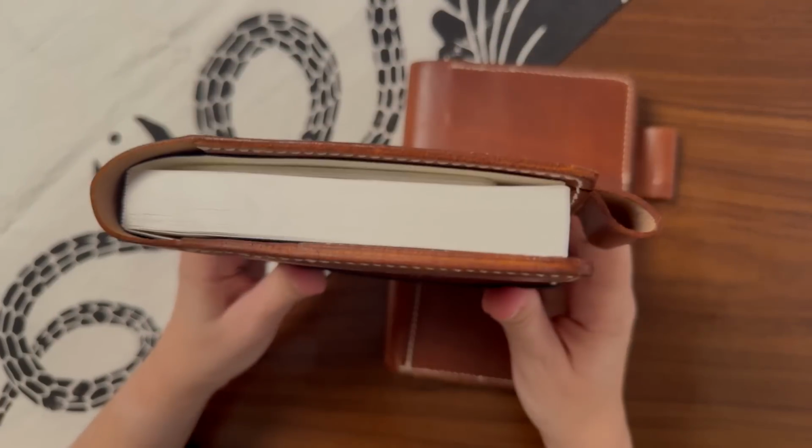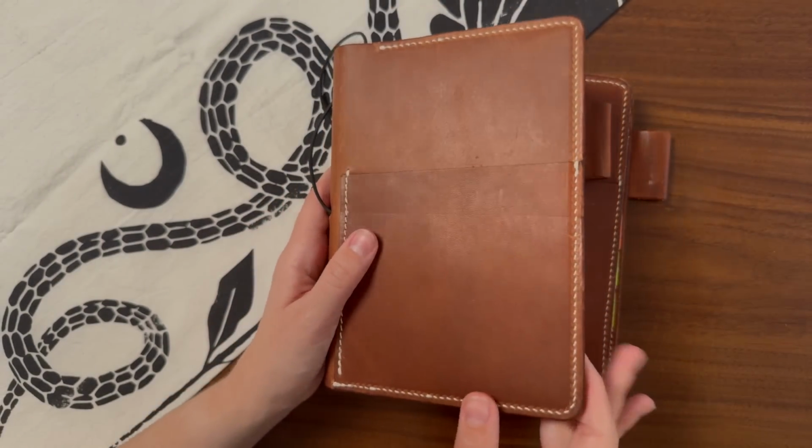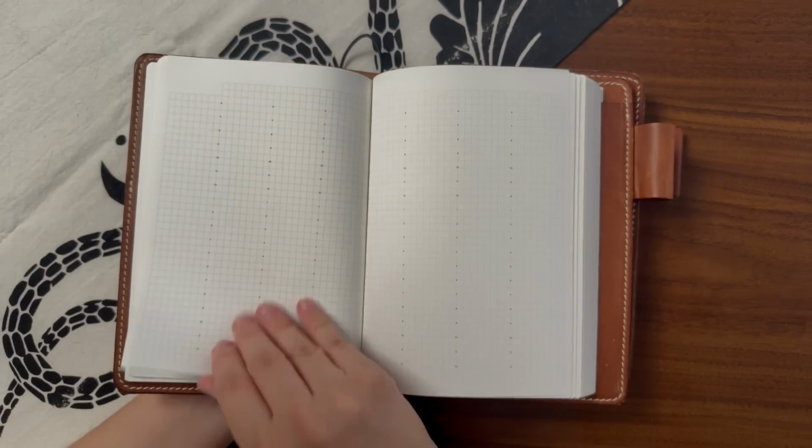My 2025 one is actually an undated common planner, so it is full year, full size, and it doesn't have any of the dates or months or anything like that up at the top here.